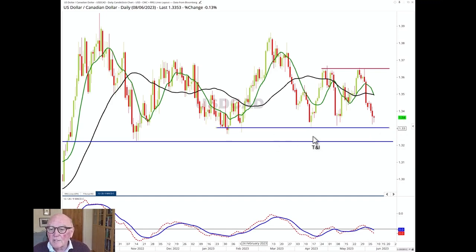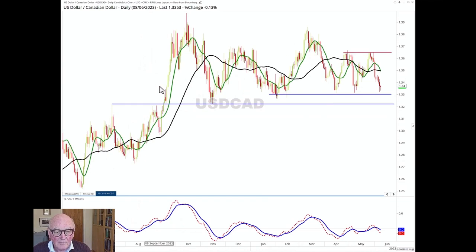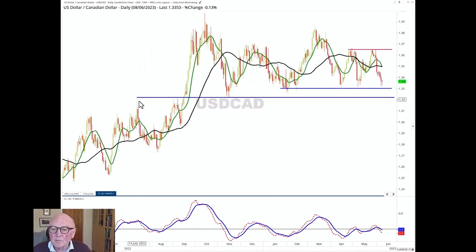Now we're at a pretty crucial point here, aren't we? 133 point here, that if that were to give way, we could easily drop a lot further down. Look here. So we got some resistance from this high from July 2022, of 132, that high, that low, that breakout point there. That's quite a significant level. But potentially, this is quite vulnerable to a US dollar fall, and this one in particular.